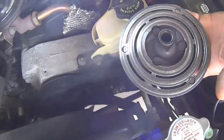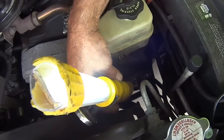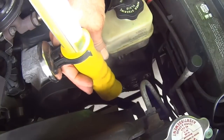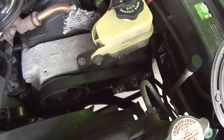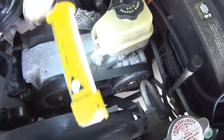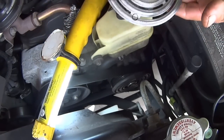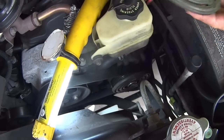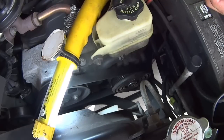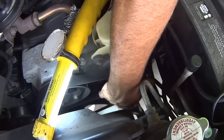When you have it apart, spray brake clean all over this, spray brake clean all over your pulley, rinse it off with water so you don't leave brake clean on your rubber belt, and then put it back together. I took the one spacer out, and now I'm going to put it back on. You remember how big that gap was? Just line up the spline.